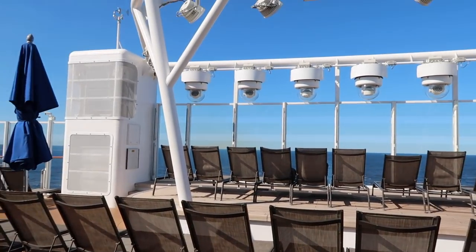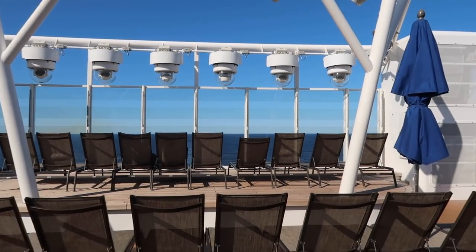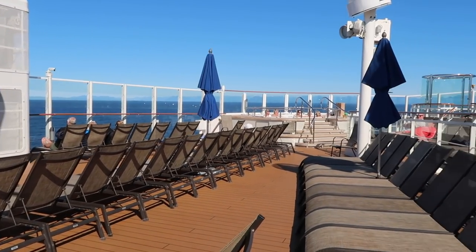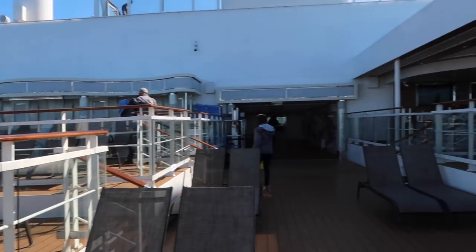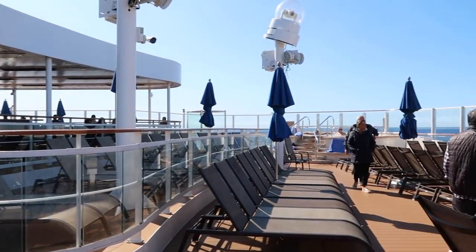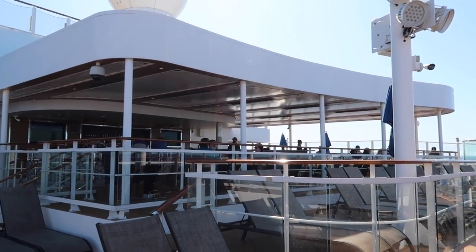Okay, so we're at the very back of the ship now on deck 17. This is Spice H2O. And so this is another adults only area. Jason needs his sunglasses. I lost my sunglasses. Well, check this out. So we've got a stage up here. You see all the lights. This is where they have outdoor parties. Lots of lounger seating. Hot tub over there. Another hot tub on this side. Full bar here and smokers. This is the smoking area.